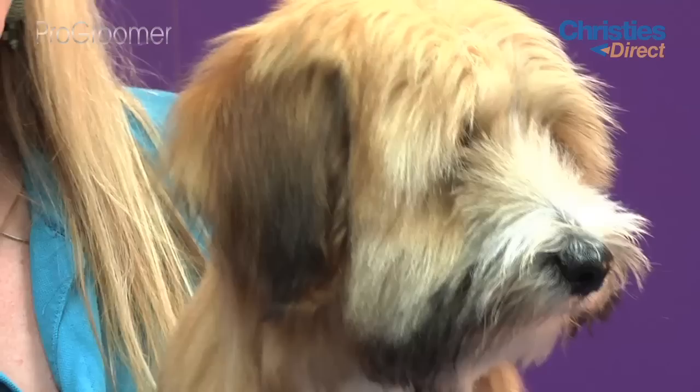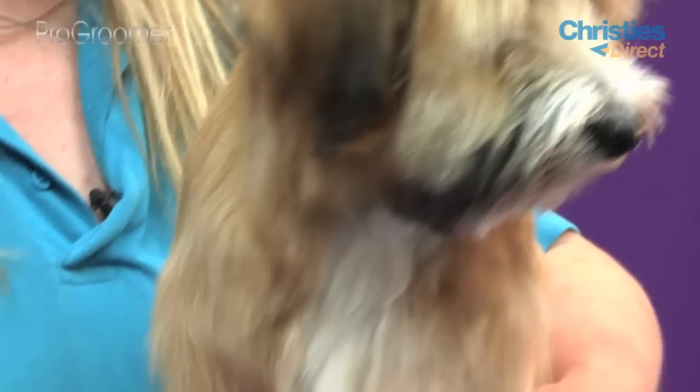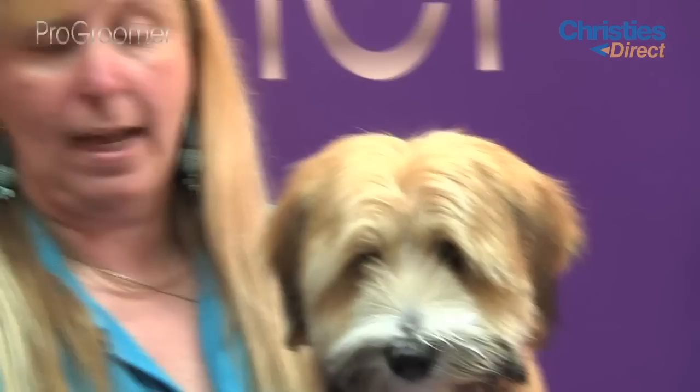Have bathed him already, dried him. I have plucked his ears, cleaned his ears, done all his sanitary and armpits before the actual grooming now, and I did have a lot of problems re-plucking his ears. So the more you can get a Tibetan Terrier's ears done, even without grooming, the better, because they do suffer with bad ears.